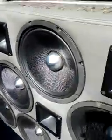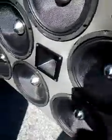How do you like the Crescendo compared to the Bamers? They're clean of sound. Clean of sound? Yeah. Obviously Bamers is better, but Crescendo's got clean sound.